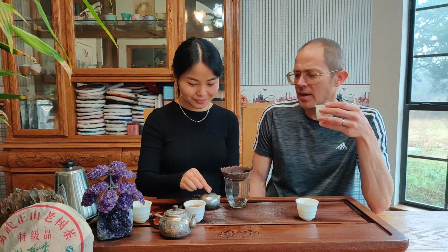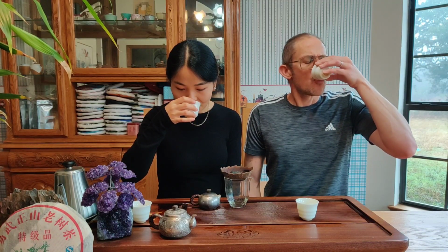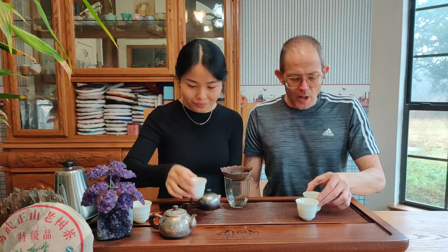It almost has a little bit of a fu cha character too, or like a hei cha, like an older hei cha zhuan or hua zhuan. Has a little bit of that.